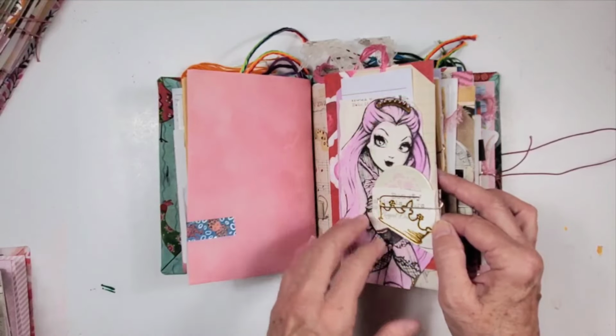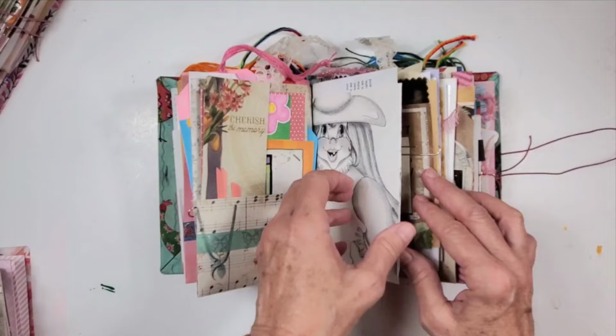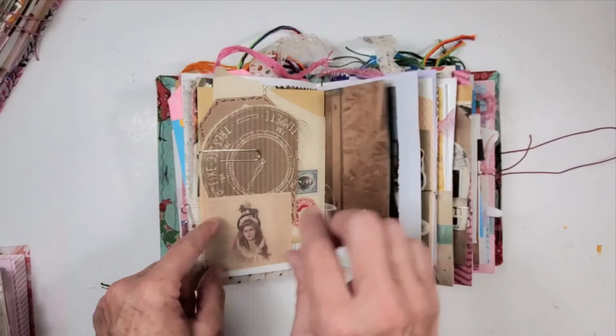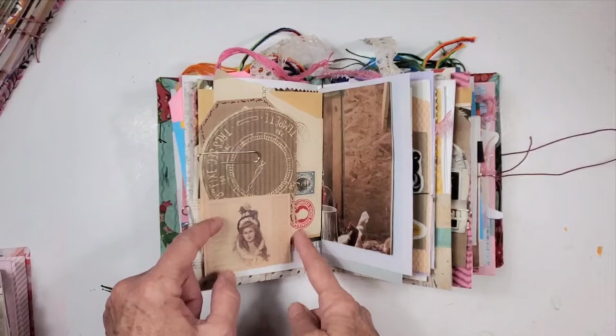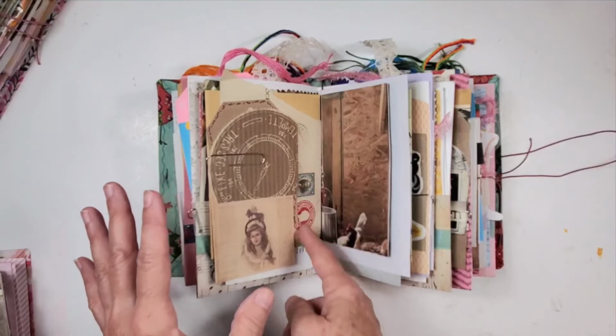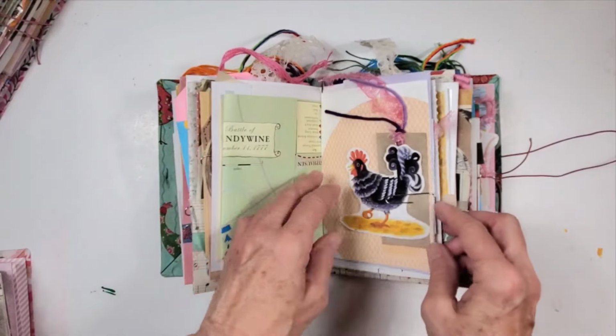I love the way the colors have played together here. Very, very pretty. Kind of reminds me of a young-ish sort of, look at that. And these are genuine vintage stamps, letters, envelopes, what I'm trying to say.